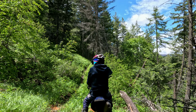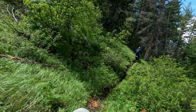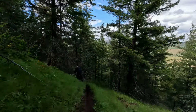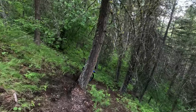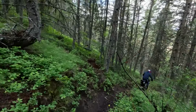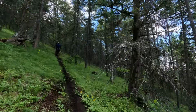Well, you want me to go in front? We gotta give Jacob a tiny bit of leeway because he hasn't been riding for a long time. Like about 3 months. Went for one ride the other day.